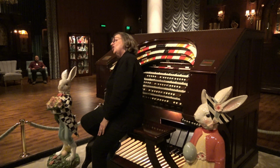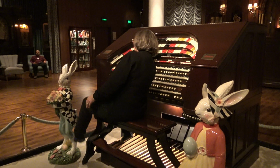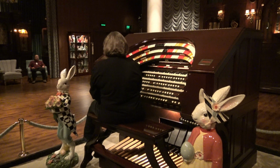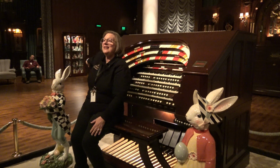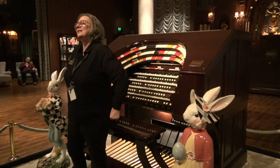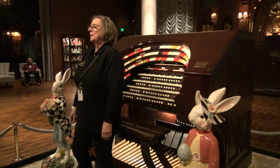Bird whistle. So what kind of scene would you see that played in? Nature scene, a garden scene, forest, jungle. Or a comedy, getting hit in the head and birds flying around. Also a kissing scene back in the day. Yeah. How many pipes are in there?